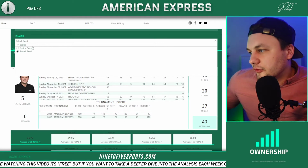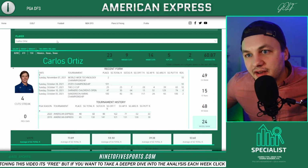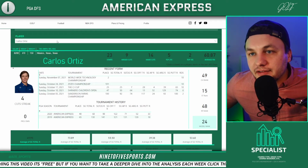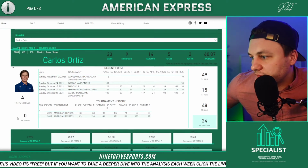So I already mentioned Carlos Ortiz. He's going to be a sleeper pick for me this week. We can see he's a top 15 stat fit, and that's really why. 2 straight made cuts here at this tournament. One of his most recent starts, second place finish. So, yeah, we do like that from Carlos Ortiz.